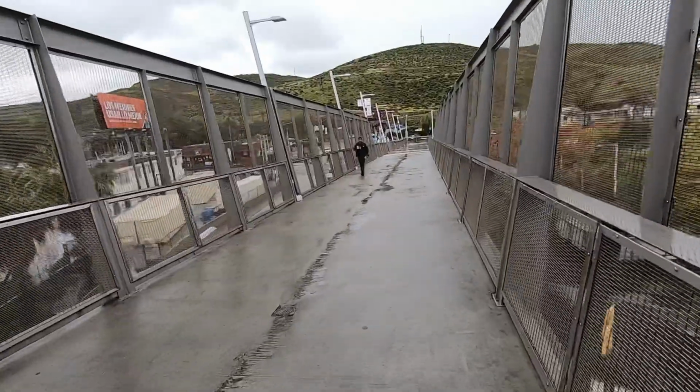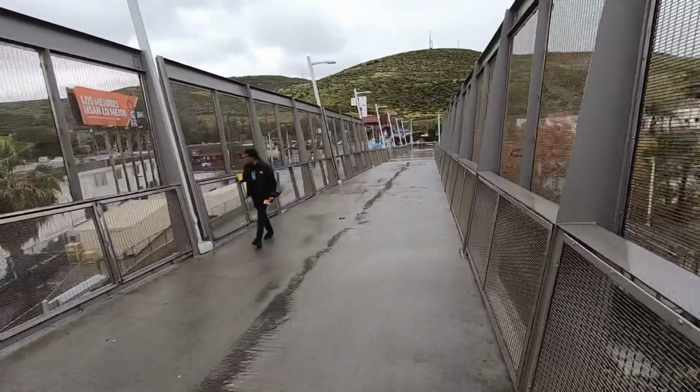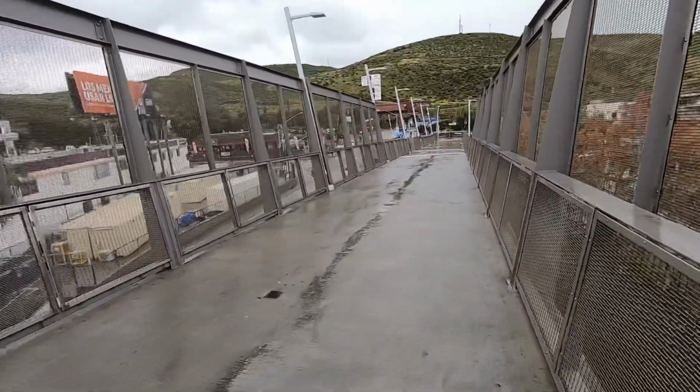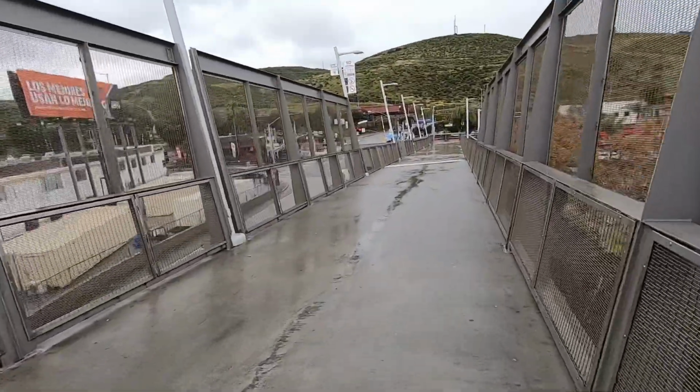And finally, someone's on the bridge other than myself. Just crossed back from Mexico and doing his thing.